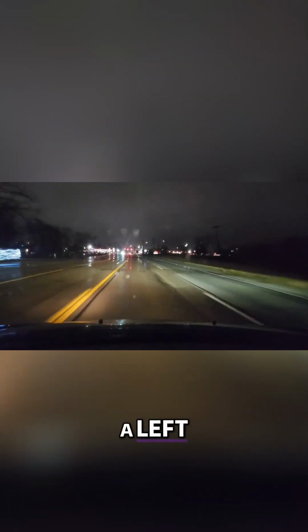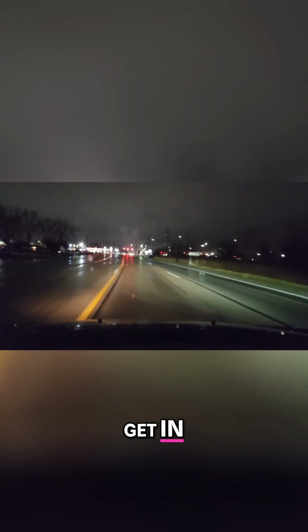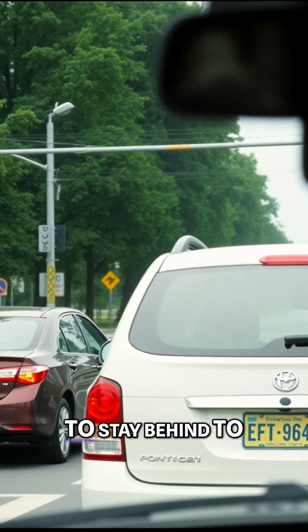At the light, we're going to make a left. So I'm going to get in when the line is broken. You should see me merge in about now. And this is a protected left turn. So, some of you have this in your community, some do not. I'm going to stay behind the stop line. Intersections are the most dangerous place.